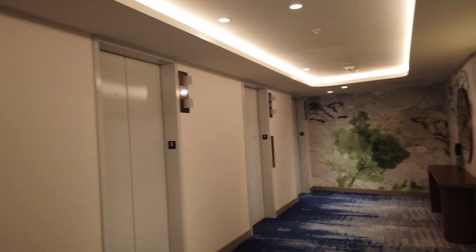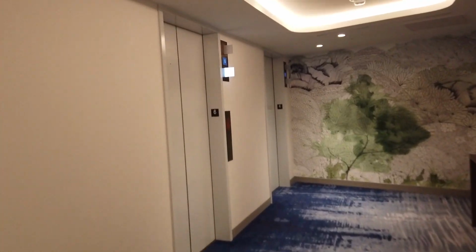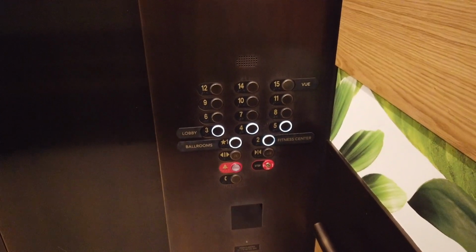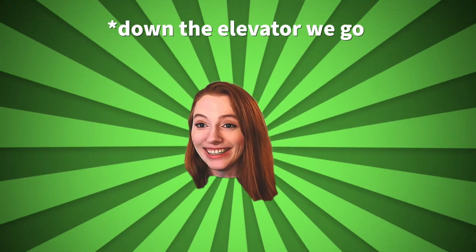Pro tip, it's actually very difficult to tell when an elevator's coming. There's one. I've not noticed it a couple of times. And look, pretty planty elevator. I don't see any people swimming in this one. Who pressed every button? Because it wasn't me.